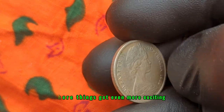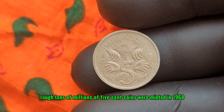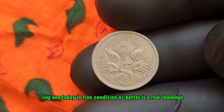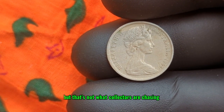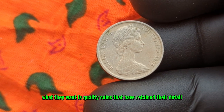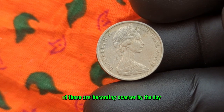Now here's where things get even more exciting. Although tens of millions of 5-cent coins were minted in 1968, finding one today in fine condition or better is a real challenge. Most of the coins from this year were heavily circulated, making worn-out pieces quite common, but that's not what collectors are chasing. What they want is quality coins that have retained their detail, sharp edges, and strong surfaces. And those are becoming scarcer by the day.